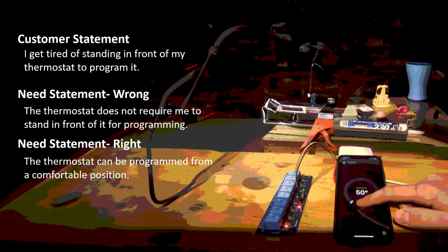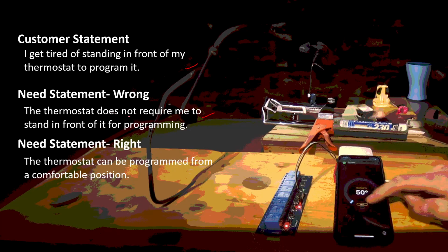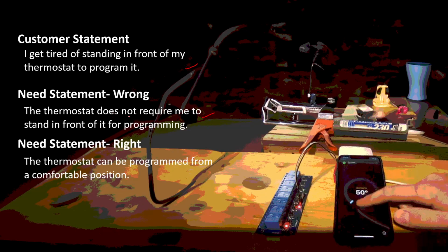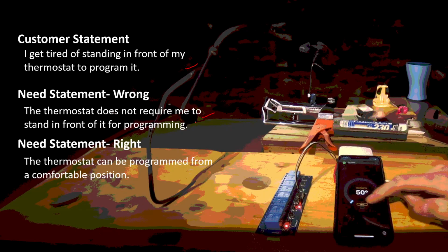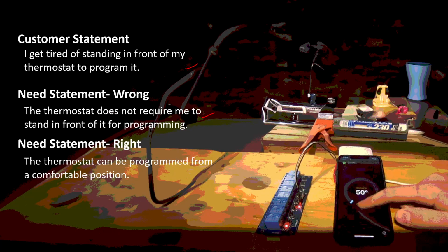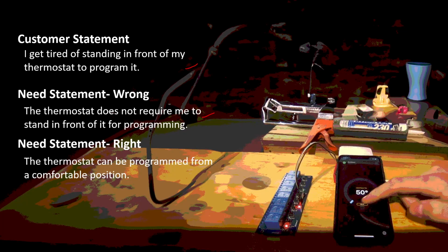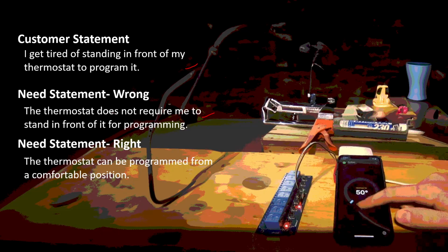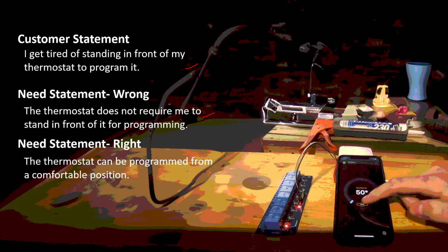Here, it basically implies the issue of tiredness from standing. But like I mentioned, this statement does not directly state what would improve the situation, and it also does not specify what a better experience might look like. So this lack of clarity can lead to confusion.